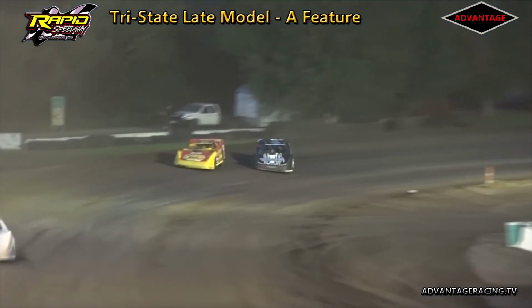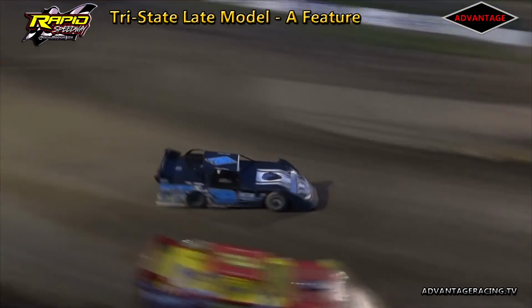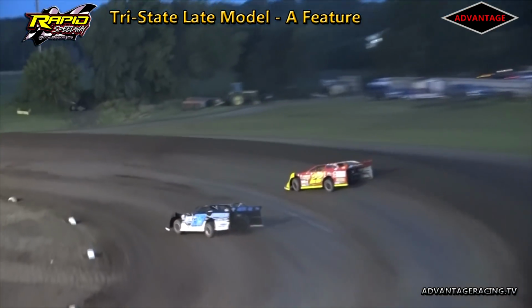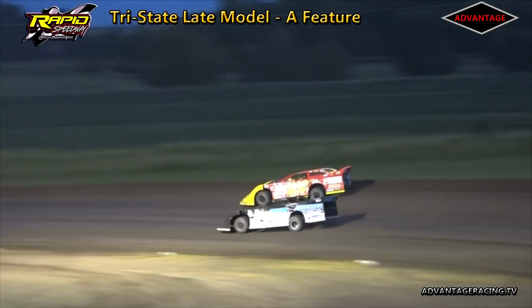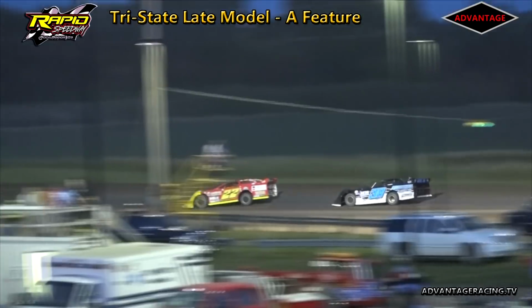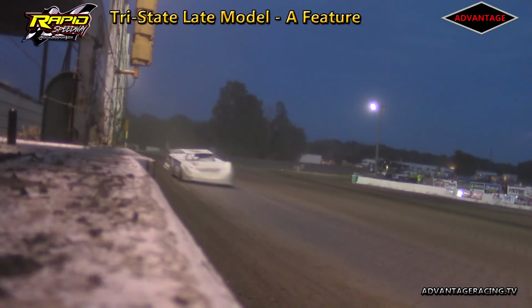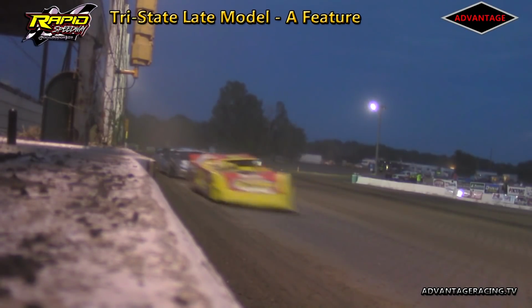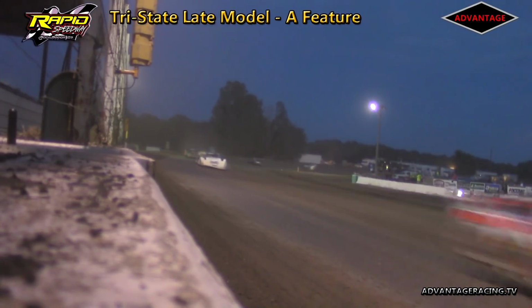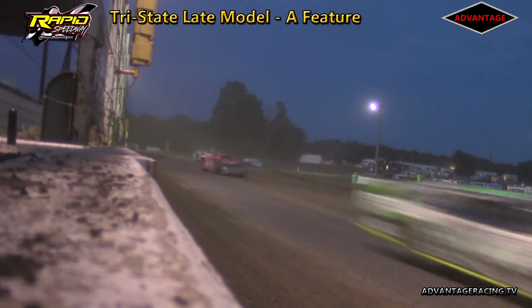Jordan Hyman working on the 22 of Gary Brown Jr. now for position on the track as Hyman takes a peek down low and he likes what he sees. The 38 of Jordan Hyman to the good side of the 22 of Gary Brown Jr. down the back stretch. Off of the turn number three. Brown Jr. is able to hold on for the time being. Hyman with the wheel to Brown Jr. Number four, Gary Brown Jr. is still holding on in that fifth spot. The best battle for position on the track right now.